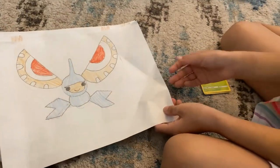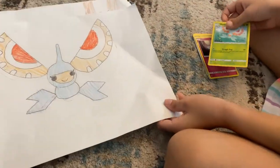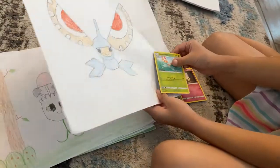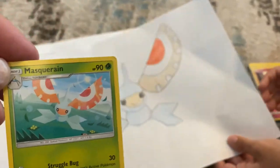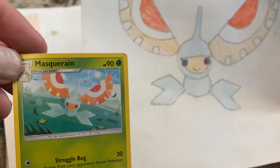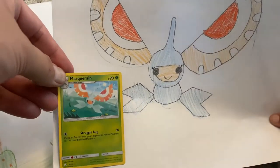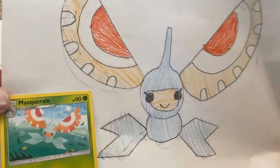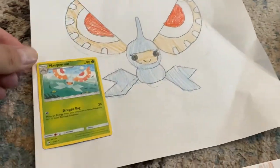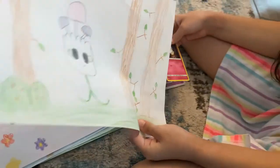Go ahead, Mama, show me your drawings. So, I drew this one. It's not ready yet, but it's supposed to be this Pokemon. Let me see the Pokemon. What's her name? I don't know. Masquerain. This is what I do. That looks so beautiful, Mama. It looks exactly like it. That's beautiful, Mama. And then I drew Moro.